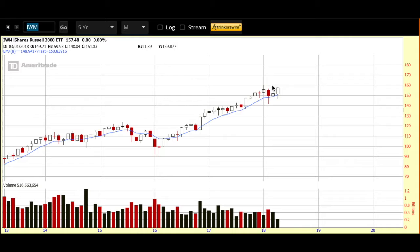We went all the way up in March, all the way back down to here in April, and look where we are right here right now. So we're getting into that upper area where price was rejected in the past. The candle so far for the month is bullish, but we still have half of the month to go.